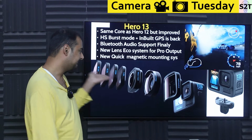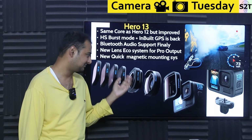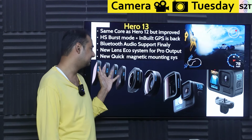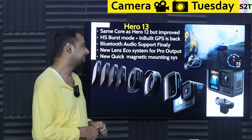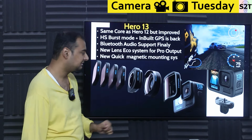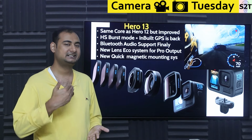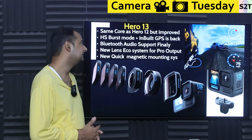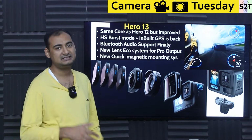Now, this was the whole image that they started with. Basically, it's a whole new lens ecosystem. They're almost making it into a mirrorless camera. The idea is that with all these lenses, you can finally get pro quality output. And they did upgrade one core fundamental: the hinge mechanism on the bottom is now upgraded with a magnetic clamp system. DJI has that, so something similar, they have it. So very subtle upgrades, and most upgrades are in accessories.